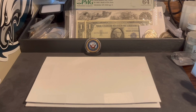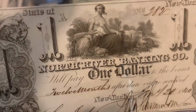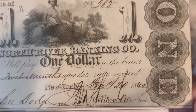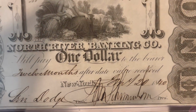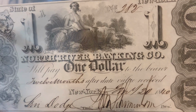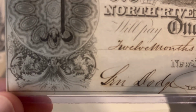Okay, and the second thing that I would like to share with y'all is this beauty right here. She's 1840. State of New York, North River Banking Company. It's a $1. And it's 12 months after the purchase of the bond in 1840. So I can't really read that. I think that is maybe January 20th, 1840. But I love the detail on these old notes.